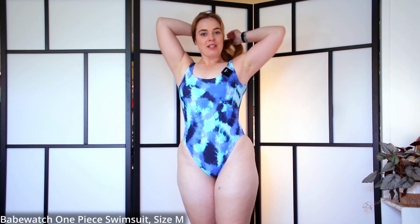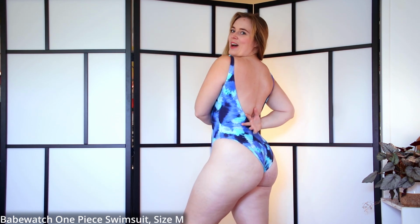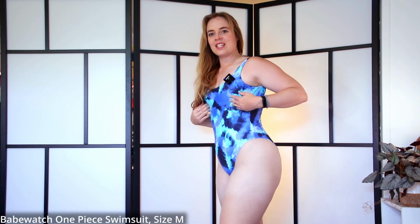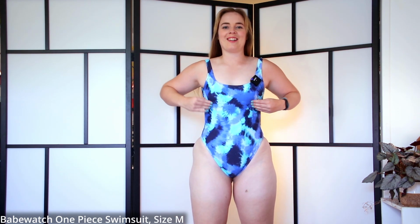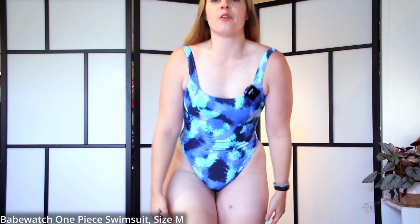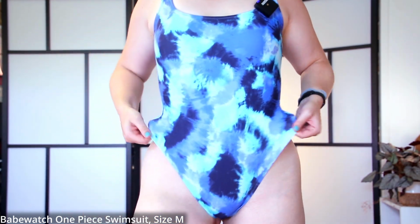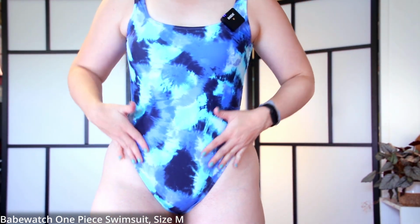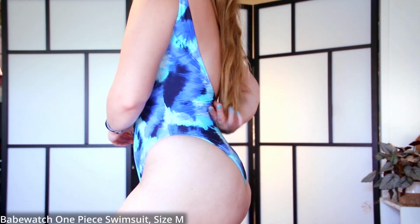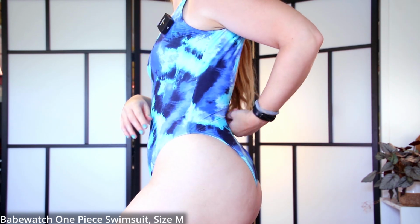What I really like about this one is the open back. I think it's really cute, without trying to be overly sexy or anything, I just like it. I think it's really nice and I still feel quite secure. So it's not like I'm gonna fall out of this immediately. Of course, this is still not a great support. And if I bend over a little, there's obviously still gonna be a little bit of cleavage happening as well. But I do like how high this comes and how good coverage you still have in the front area here. And then there's a little bit of loose fabric around the waist, but that's to be expected for me.